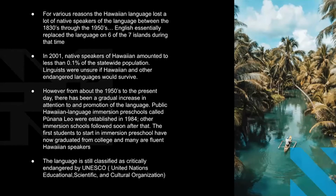So as history tends to go, when a land or a native state is being colonized, unfortunately, usually one of the first things to go is the language of those who are being colonized, the natives. And unfortunately, this did happen to the islands of Hawaii. And for various reasons, the Hawaiian language lost a lot of native speakers between the 1830s and the 1950s, with English essentially replacing it on almost all of the islands.